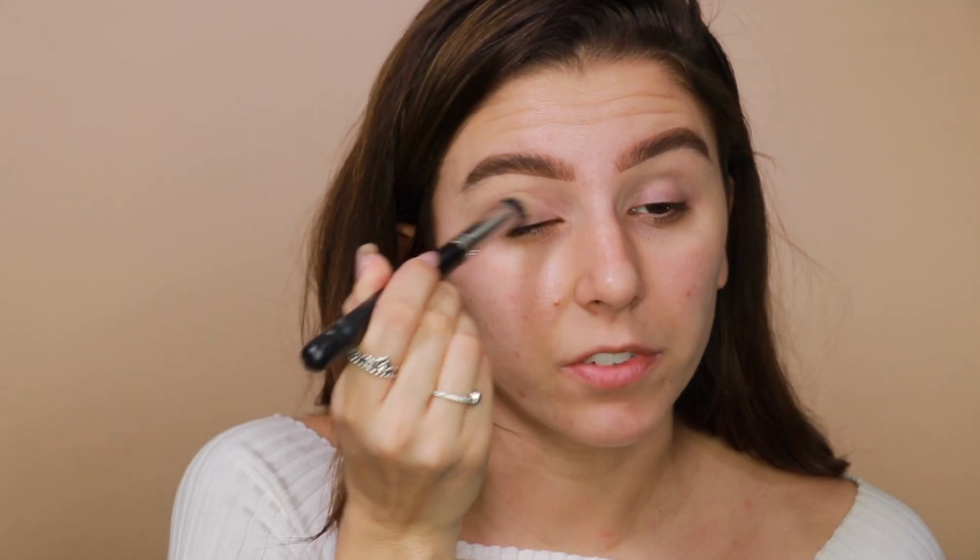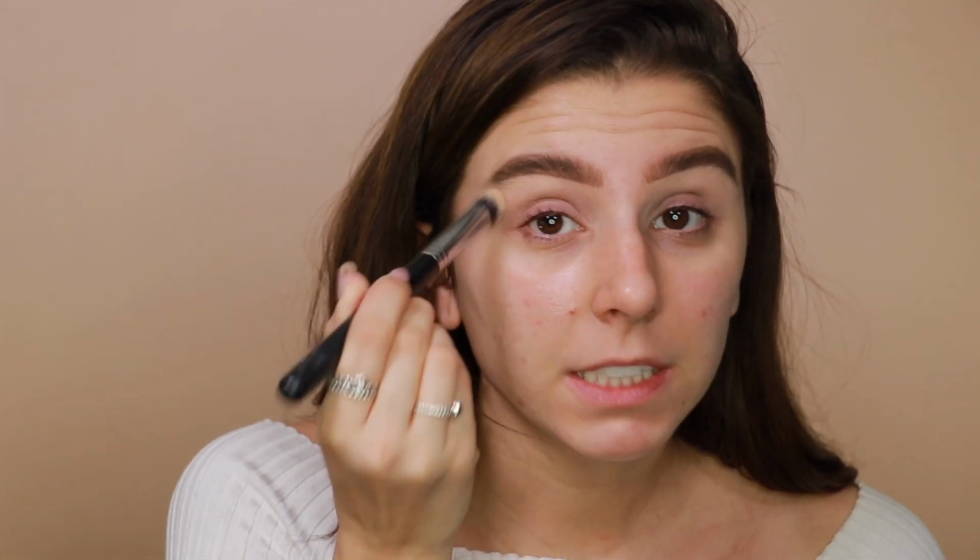So I just placed some concealer down from my brow bone to my crease. And for my lid, I'm actually going to use the MAC Prep and Prime 24-Hour Extended Eye Base to prime my lids, just to make sure everything is evenly blended. Because if your base isn't evenly blended, then your eyeshadows are not going to look blended.